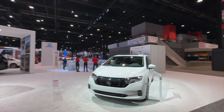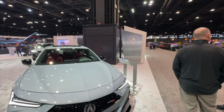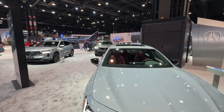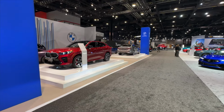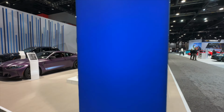Honda has a pretty nice showing here on the other side of Chevrolet. As an extension of Honda, we also have a smattering of Acura as well as Honda Jet. I saw them last year at the Chicago Auto Show. And then we've got BMW. Some that I love and some that I think is hideous.